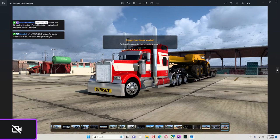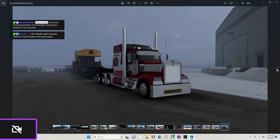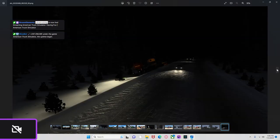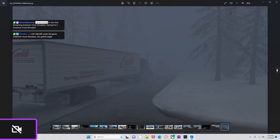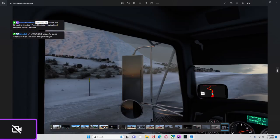Alaska map. Highway killer doing a. That's when I got the Evolve All DLC pack. It's pretty cool. Highway killer up in Alaska. And I was in a ditch. Fairbanks.